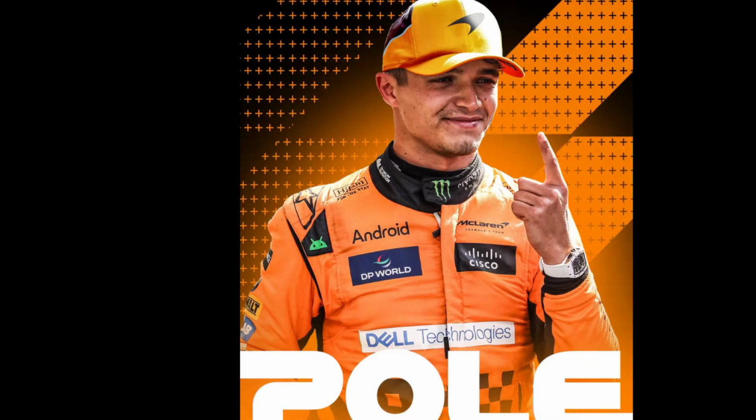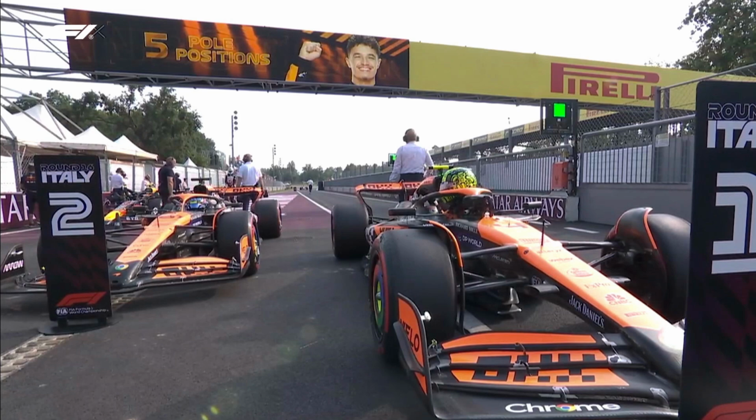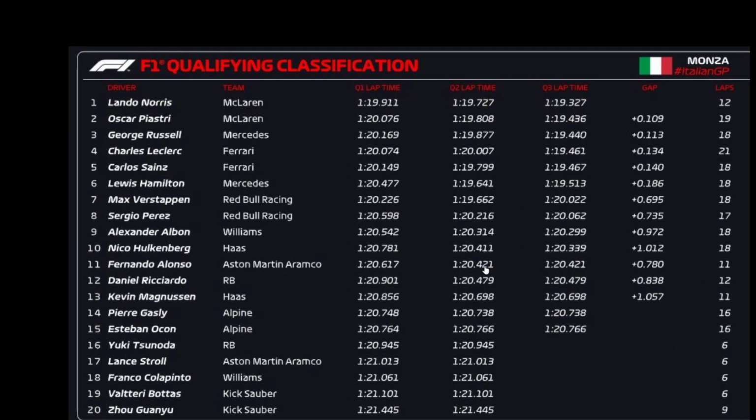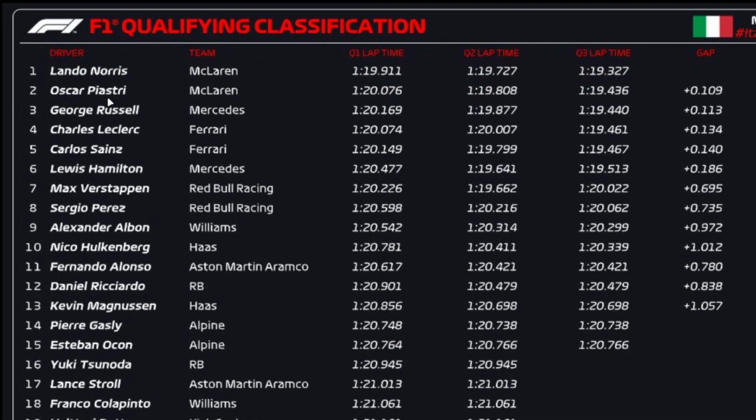So at the end, it was pole position for Lando Norris that will start in P1 tomorrow. P2 for his teammate Oscar. P3 for an amazing George at the end. Beat the Ferraris. This is the final classification. Norris, Piastri, Russell, Leclerc, Sainz, Hamilton, Verstappen, Perez, Albon, and Nico Hülkenberg in Q3.